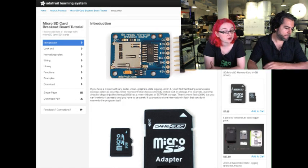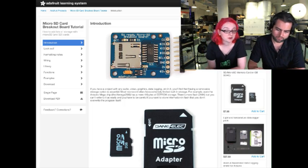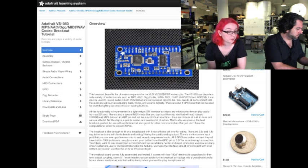A very popular micro SD breakout board tutorial, which is also basically about how to interface SD cards and micro SD cards with an Arduino or similar, also moved over to Learn. We're wrapping up all the tutorials. And then this is a new tutorial for a product that's been out for a bit.